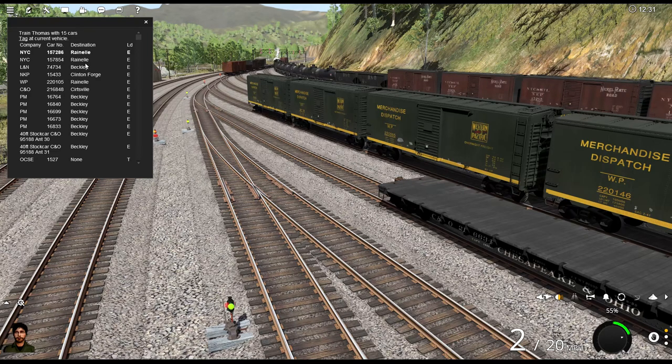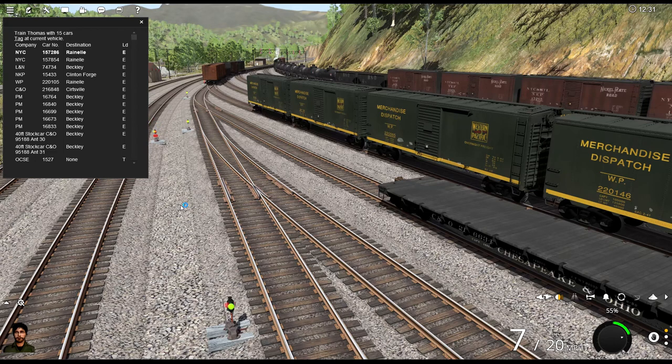And then the next one, which I believe is another boxcar, or is it a hopper? I think it's a hopper. And that one is going to Beckley. Beckley is track 8, which we already put something on. That was the very first car we put out. That one there.